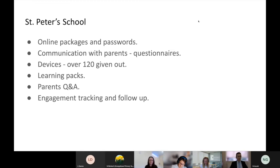We put a lot of communication with parents, both prior to lockdown, on the day that lockdown was announced, and then continuing, especially in the early stages of when children were learning at home.